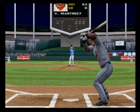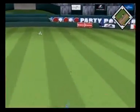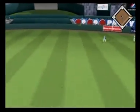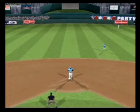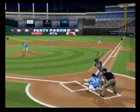Swing and a shot toward right center. And this will get down for Victor. Should be extra bases. Well, this is a guy that likes to lean out and get this pitch up and away. Good swing there.